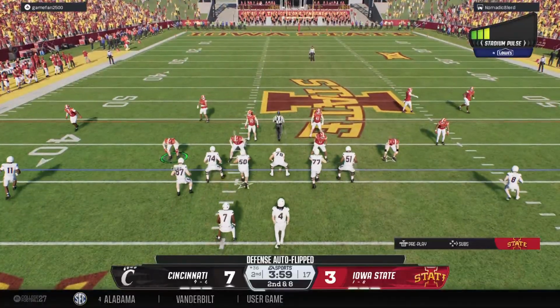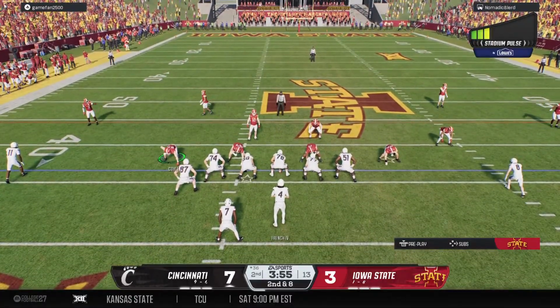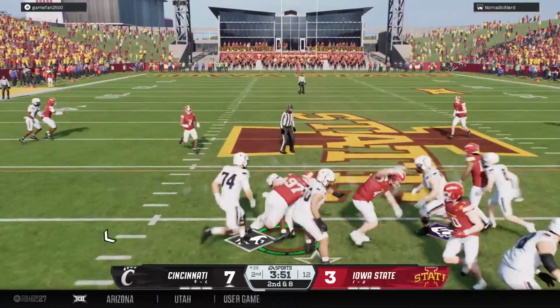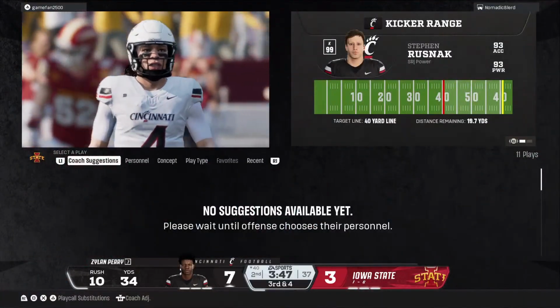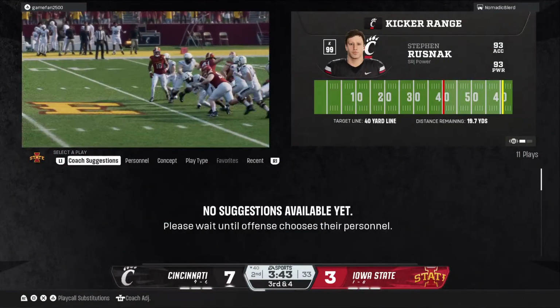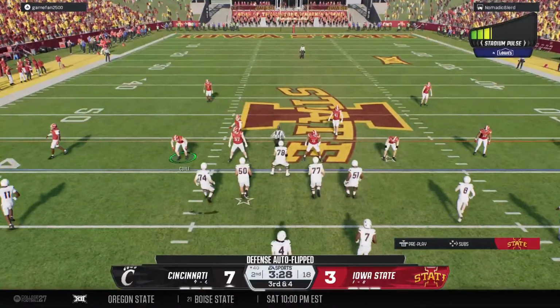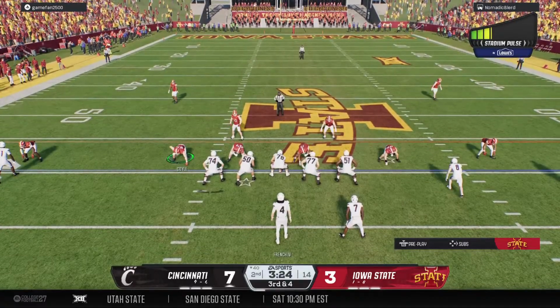After picking up a couple, it's 2nd and 8. Keep it on the ground. He'll be brought down quickly after a very short gain. I think that was an example of the offensive coordinator trying to help out his quarterback. He's trying to keep these 3rd downs manageable. You know, you throw the ball on 2nd down and it's incomplete. Now you've set up 3rd and long, and now you're set up to fail.